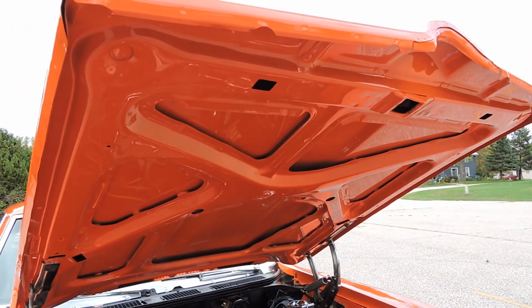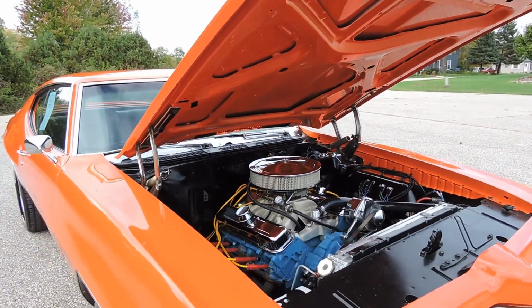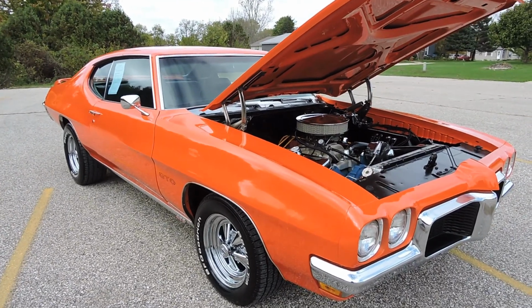The paint job in the trunk, door jambs, and bottom of the hood is just as nice as the rest of the car, and it's absolutely beautiful from bumper to bumper.